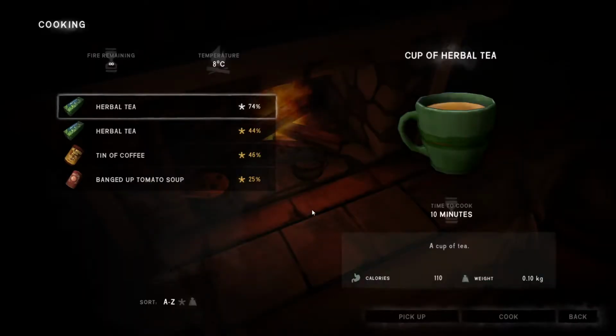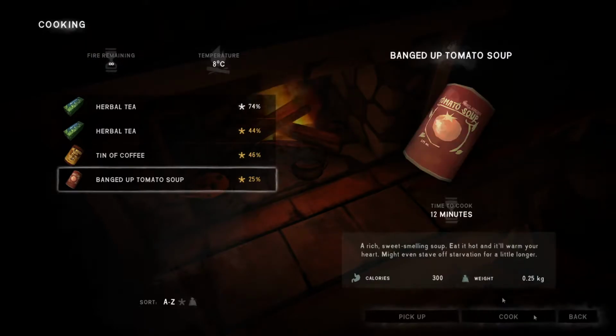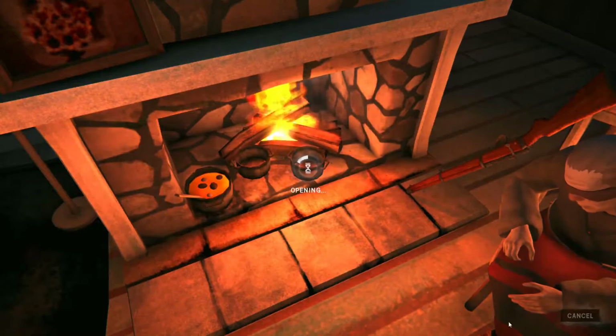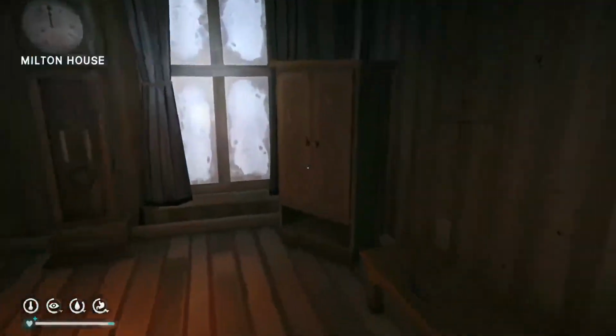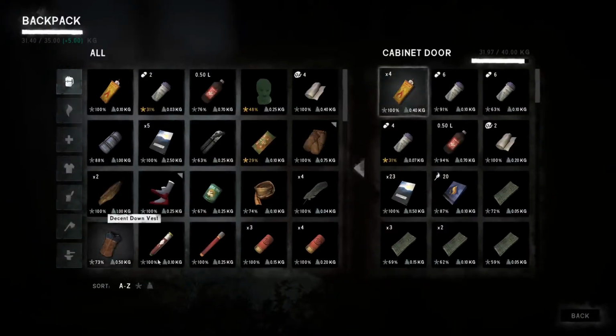What do we have to cook? Sure, I guess. I would have rather cooked peaches. They would have been a little more filling. But I will use that time to dump off some stuff.